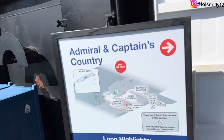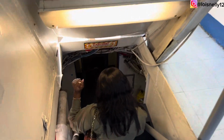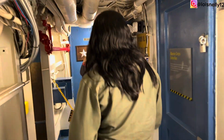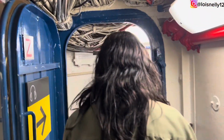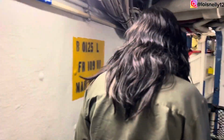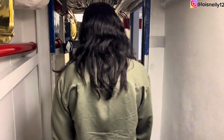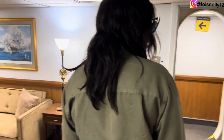So we're about to go to the Admirals and Captains country. Ooh. My sister's getting her first ever ship vibe. Hello. Yes, sir. Yes, ma'am. This is literally how the ship is, so small that you have to bend your head everywhere you go. Yes, sir. Wow. The officers, they're really nice.